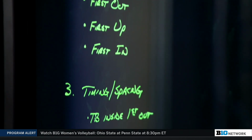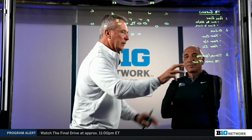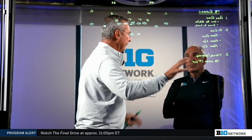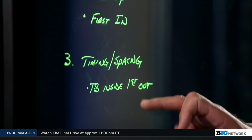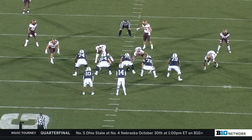And the timing and spacing, remember we said sometimes inexpensive plays are expensive. This is a very expensive play. You got to work on this. Right. Because a tailback could screw the whole play up if he's not timed perfectly. And what's that mean? He needs to be inside the first out. All right, let's take a look at Penn State's screen.